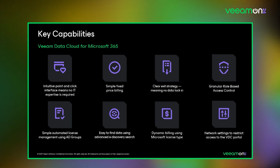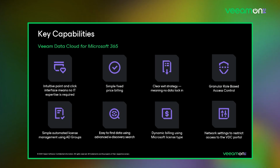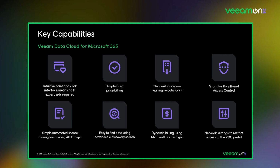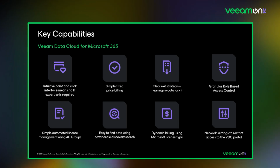Built within Veeam Data Cloud, you have a clear exit strategy. We're not holding your data hostage, and you're able to do whatever you want with your data and take it with you if you decide to go. There are also extended role-based access controls built within the product, so you can set up certain roles and responsibilities for different types of users and make sure they only have the access that you want them to have.